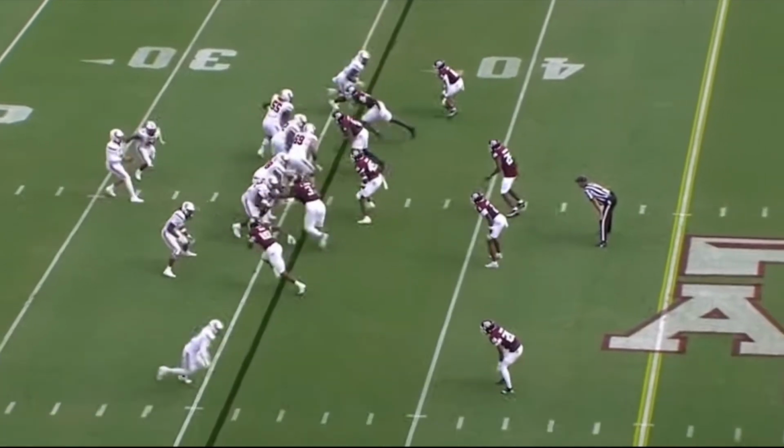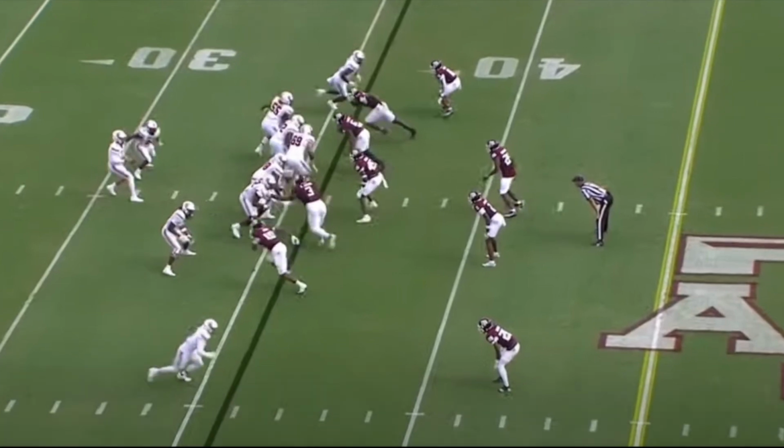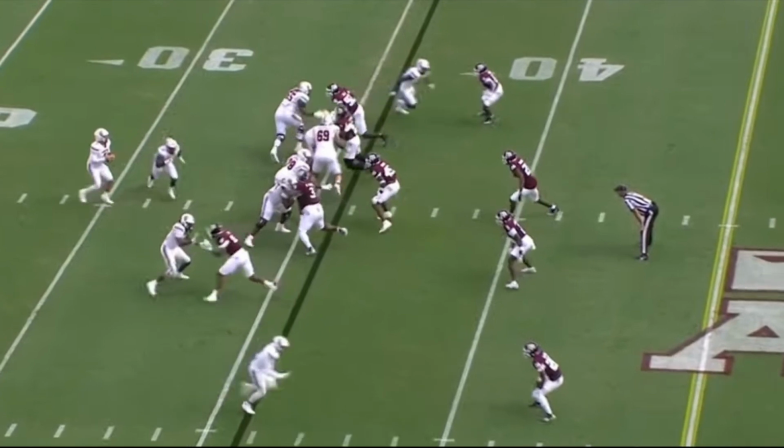They're going to rush 4. But some teams might rush 5 because they might rush that linebacker. But A&M doesn't because of Cooper. What they're able to do is actually spy him. And so here's Spencer Rattler. He can move okay. He's not Caleb Williams. He's not Lamar Jackson. But he can move a little bit. But they send 4 and they allow Cooper to just spy. Wherever he goes, he's your guy.